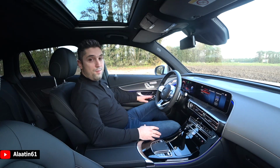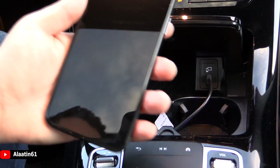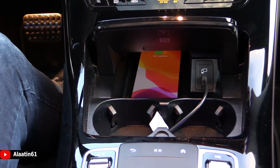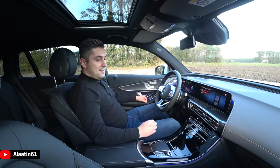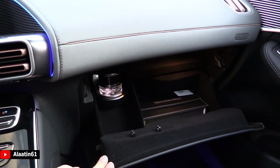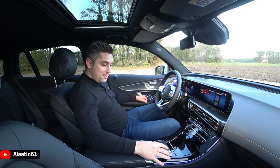This one has also the Burmester sound system, which sounds great, I must say. Over here you have two cup holders, but more important, there's a wireless charging feature on this car. So when you put your phone over here, it will automatically charge your phone up without cables. That's also really nice to have. And the climate control system has a great feature. There's a perfume system integrated over here, and after a while the cabin has a great scent, and I love that feature.